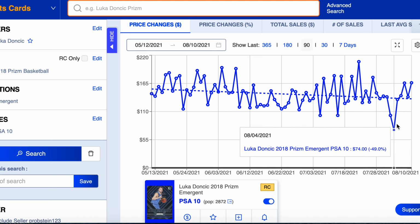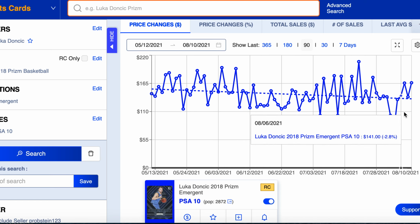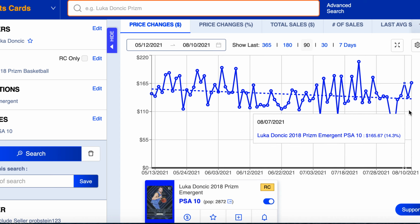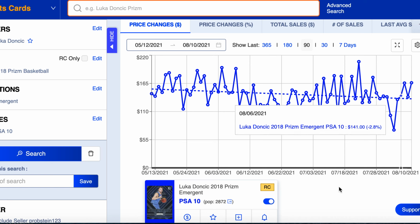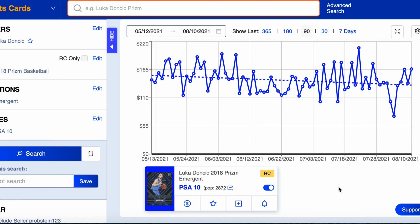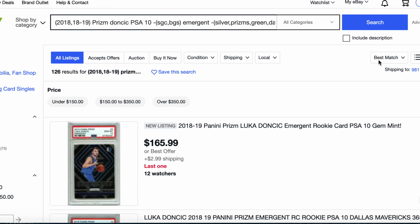So this card's kind of deceiving because it took a big dip here for some reason. The real value of this card was around 135, 140. It goes up, down, up, down. I'd be a buy if I could get it for 140, but with him just signing that extension, I don't know.